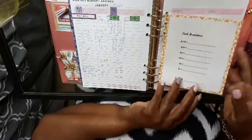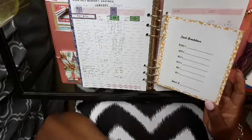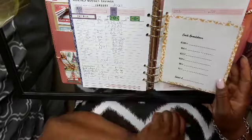Over here, I made this, and it's also sold in my Etsy shop, Love for Winter. Now, it's uneven. Don't come for me. Don't come for me, boo. And if you're a perfectionist, please don't order from me, because I'm not perfected yet. But the Lord is working on me, and I'm working on myself too. All right, but this is a cash breakdown where I can take this out.